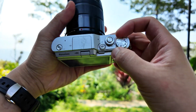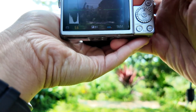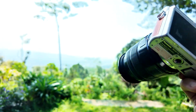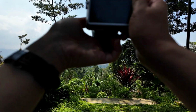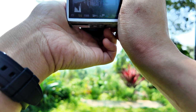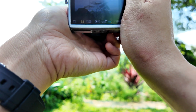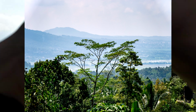So the setting is quite simple. Aperture priority, 14-140, and I'm keeping everything else automatic. ISO automatic, and this will be raw because I want to edit the picture later. I want to focus on that tree in the middle, as you can see right there. So this is about 50mm, f5.6. Nice. I think the tree makes a nice point for the eye, just like an anchor point, because otherwise without the tree it's just too bland in my opinion.